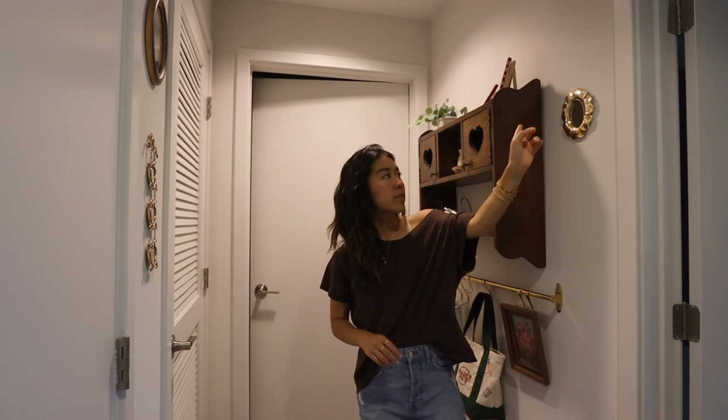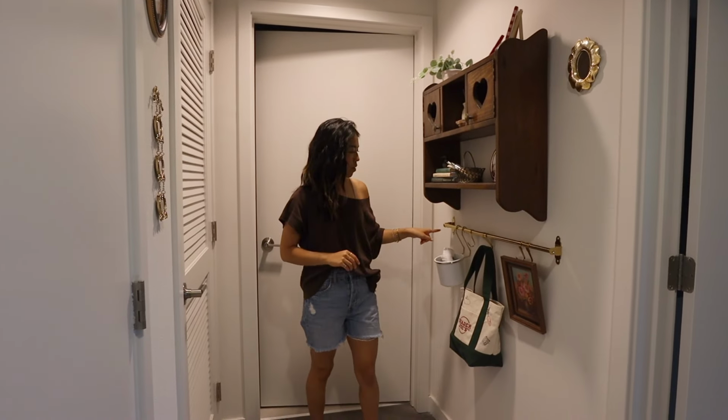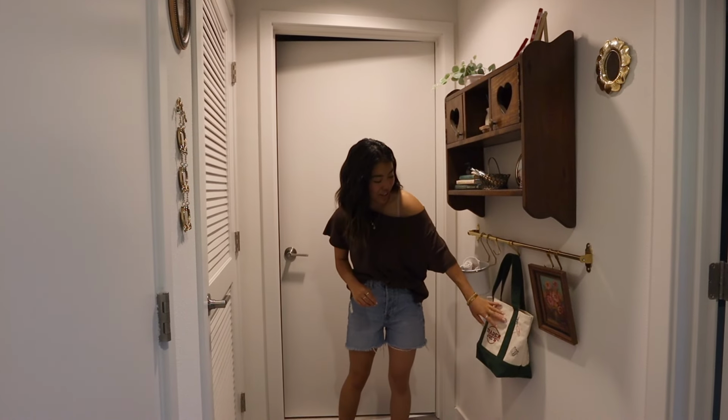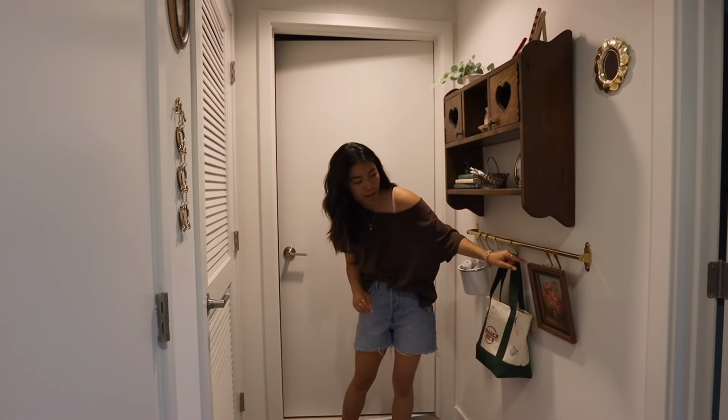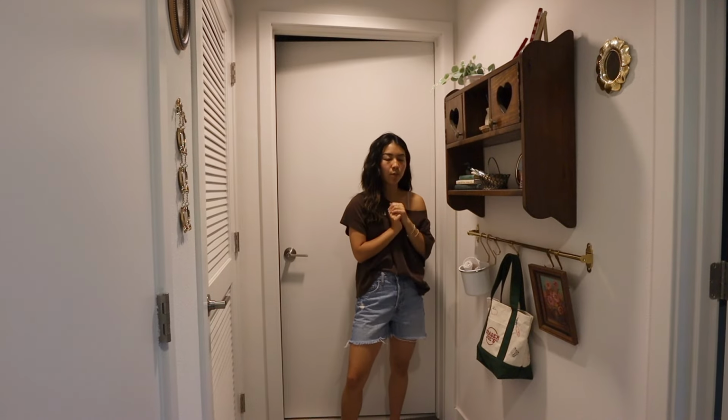On the side, I have these 2 little mirrors that I thrifted. And then down here, I have this, I don't know what this is called, this like rod thing. It has this little thing, supposed to be a planner. I have my Trader Joe's bag that I embroidered, and then I hung a little piece of art. This gold rod and all the clips and stuff was all from IKEA.